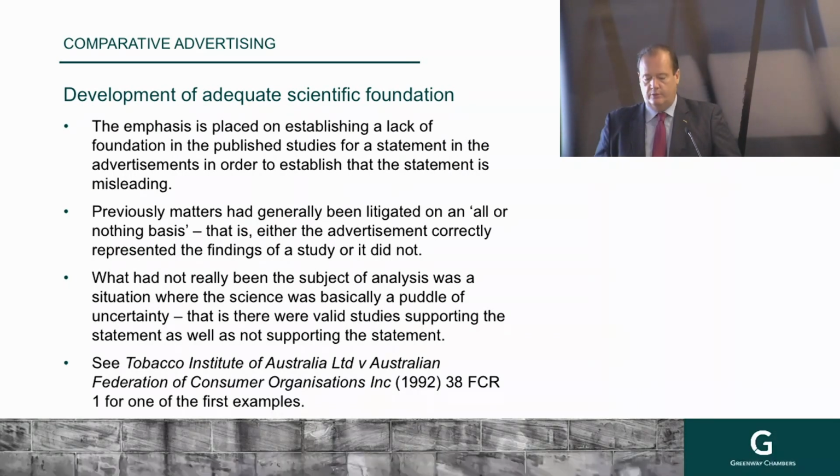Essentially then, Justice Hill, in his decision, made reference to two aspects of this case. He recognised that it's an all or nothing case, and that puts the court in a very difficult position because they have to work out the science themselves. His Honour did say, though, that if the case was put on the basis that there's no adequate foundation, in the sense that no decision has been made, i.e. the science is still open on this question, that would have been sufficient to characterise the statements as misleading.